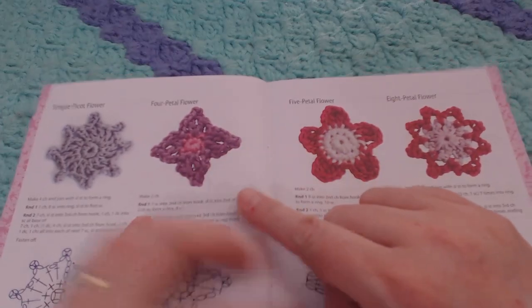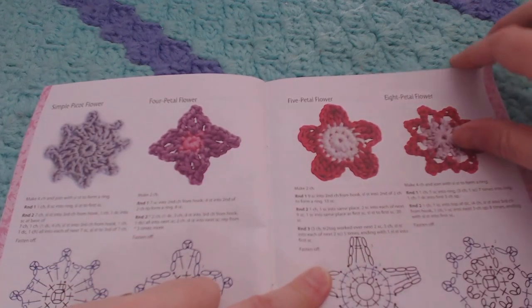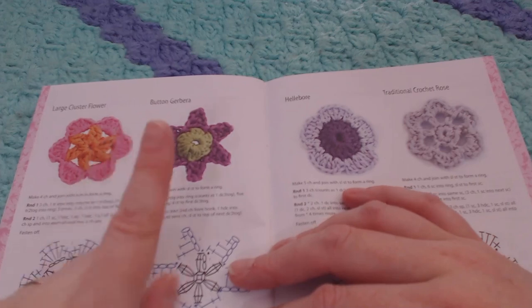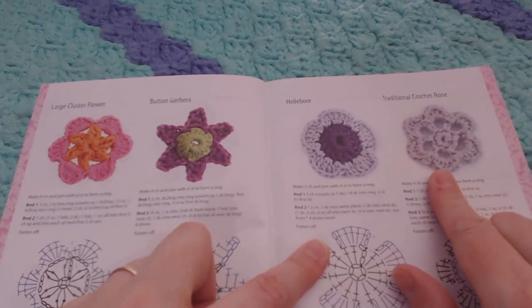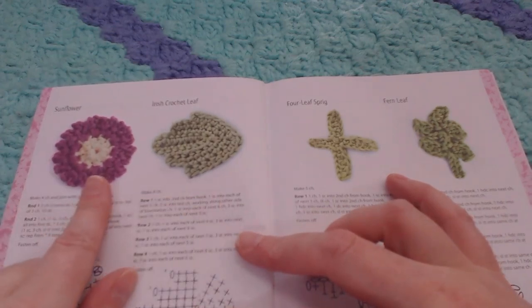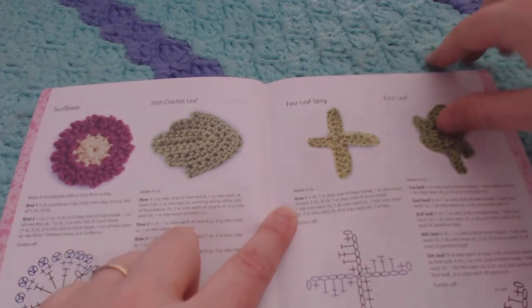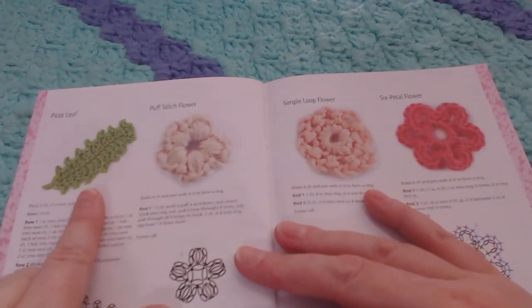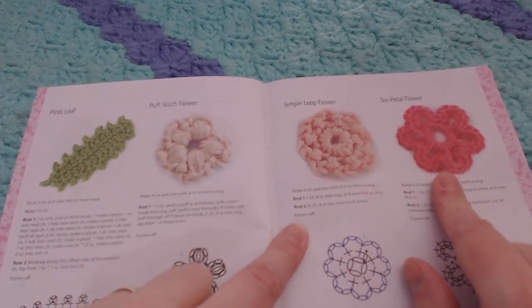On this page is a simple peacock flower, a four petal flower, a five petal flower and an eight petal flower. Then we have a large cluster flower, a button, a gaberia, a hellebore and a traditional crochet rose. Next one up is a sunflower, Irish crochet leaf, a four leaf spring and a fern leaf. Nice that she's covering leaves as well as the flowers in this. We have a peacock leaf, the puff stitch flower, simple loop flower and a six petal flower.